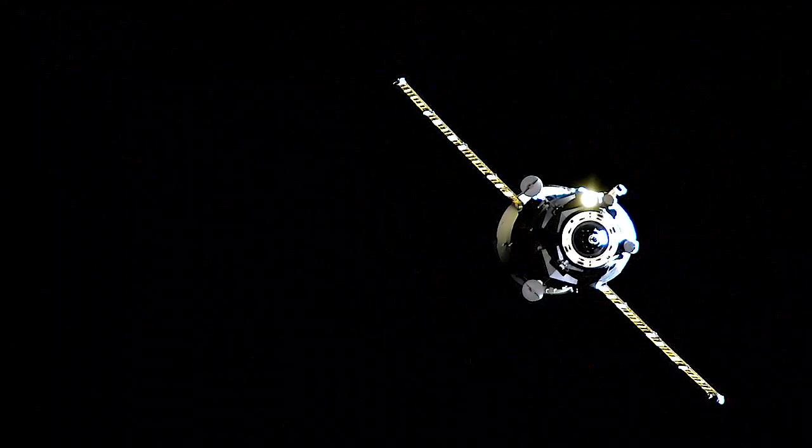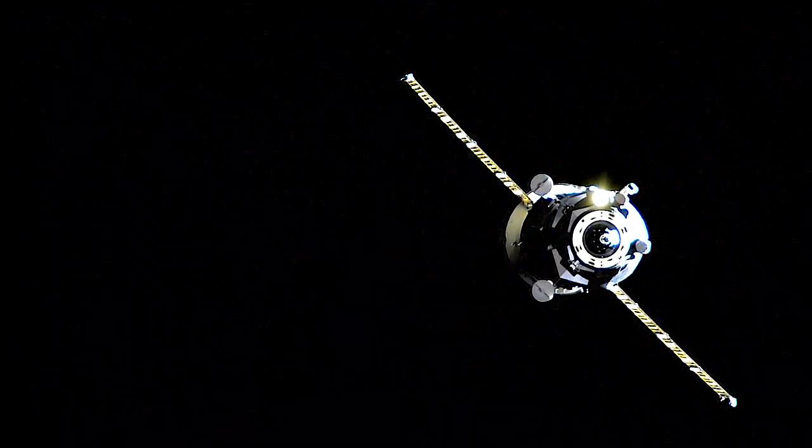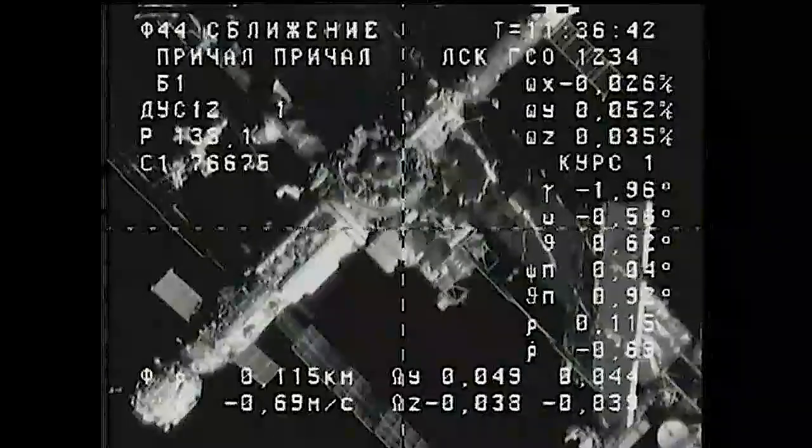And the Progress at the time is currently in station keeping. Again, this hold position at a range currently of 126 meters is designed to enable the flight control team at the Russian Mission Control Center in Korolev to assess the status of the Progress before final approach is initiated. And we're looking for that final approach to be called in just under a minute now.